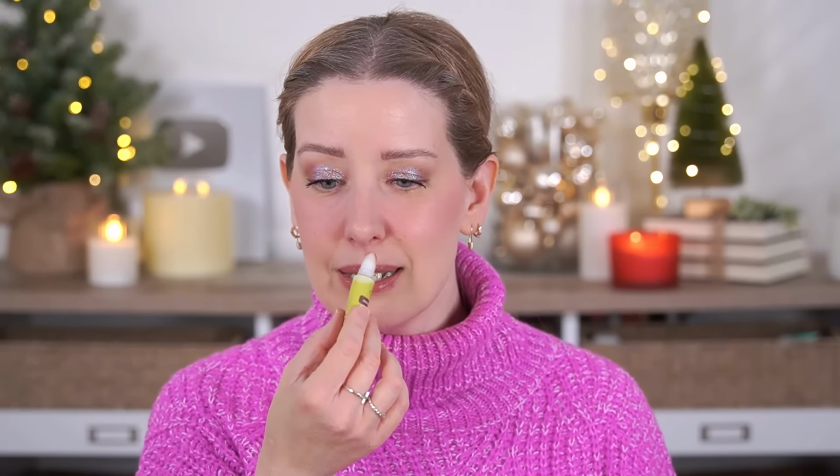Look at how much pigment this has for a lip oil. This is incredible, and it's a really super thin lip oil, so it's not one of those thicker cushiony lip oils that feels more like a gloss. This is a true, really super thin, almost weightless lip oil, but it has a lot of gloss. It's not scented at all.